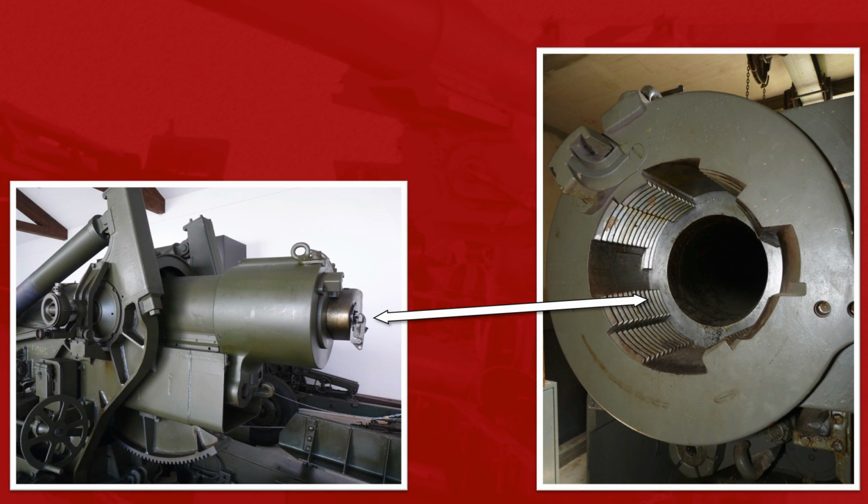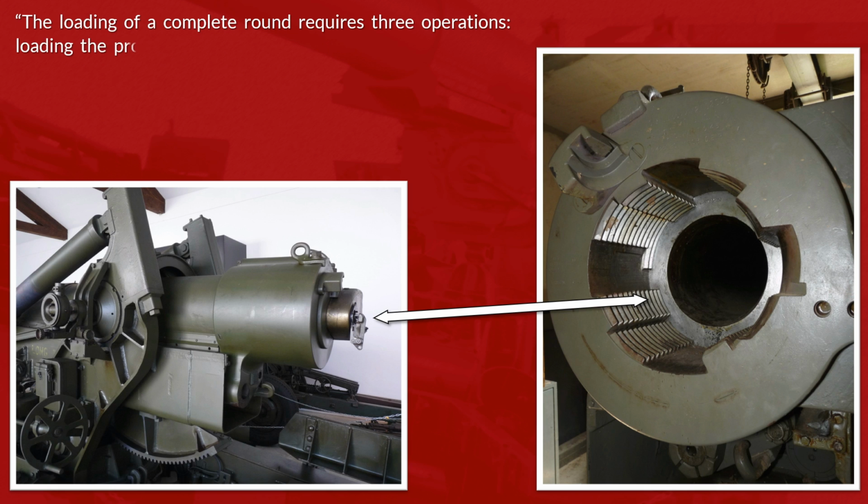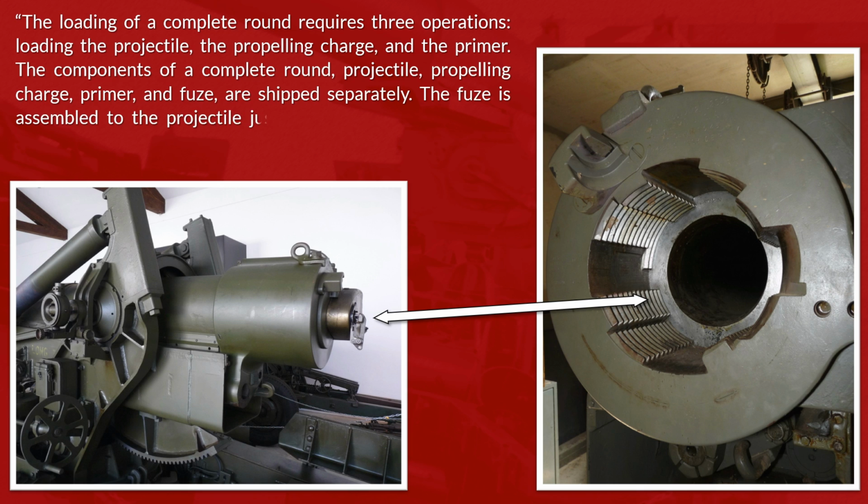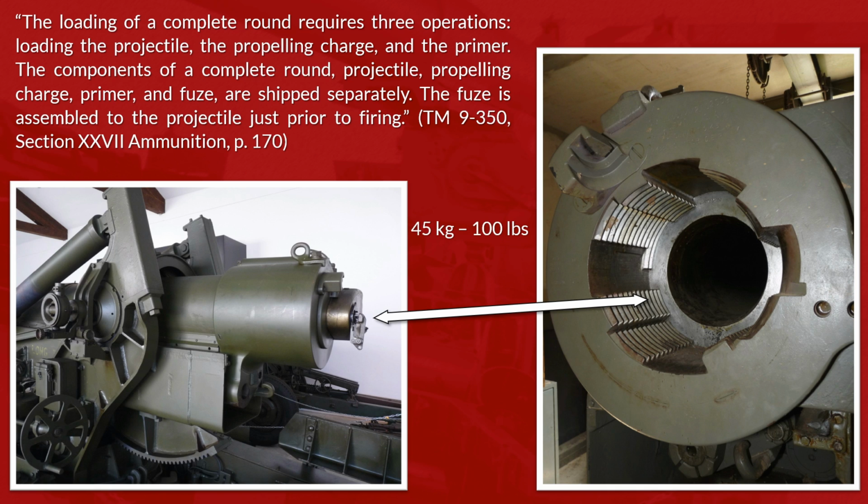To quote directly from the manual, the loading of a complete round requires 3 operations: loading the projectile, the propelling charge and the primer. The components of a complete round, projectile, propelling charge, primer and fuse are shipped separately. The fuse is assembled to the projectile just prior to firing.